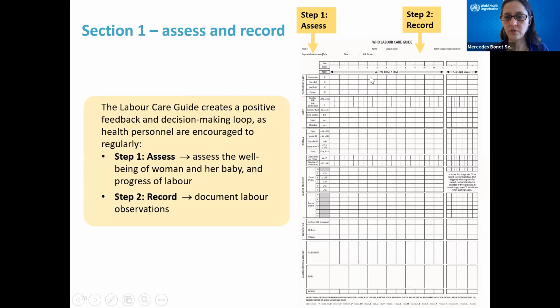I saw a lot of questions also, and I would add on latent pains, which is not a part of what has to be recorded in the LCG. It doesn't mean, and this has to be clear, that there's no need to monitor and to support those women in the latent phase. But as we were opening before, for example, the modified WHO partograph at 4 centimeters, for the active first stage we open the LCG at 5 centimeters, the new definition for active first stage.